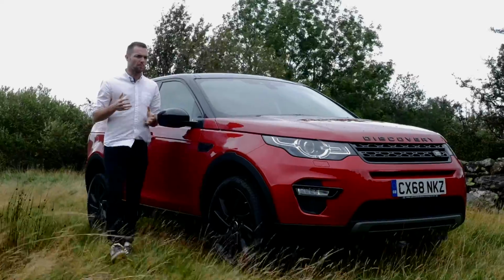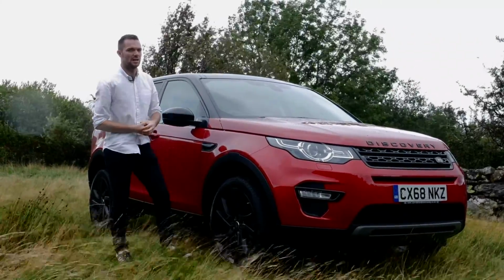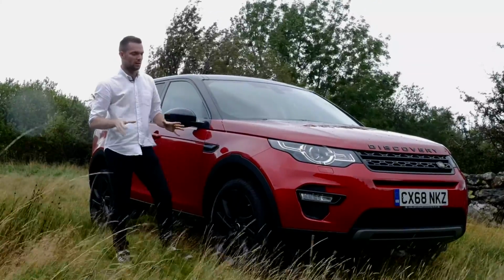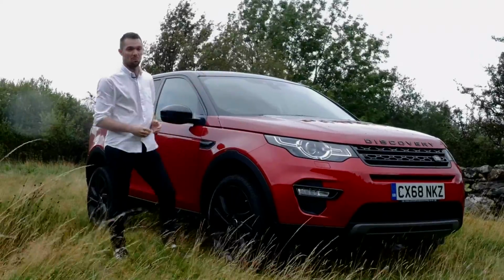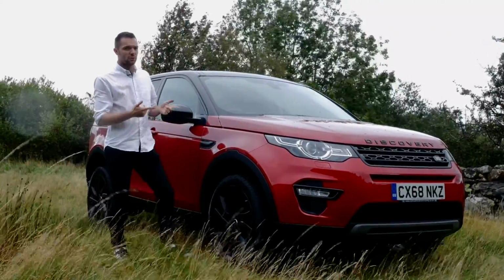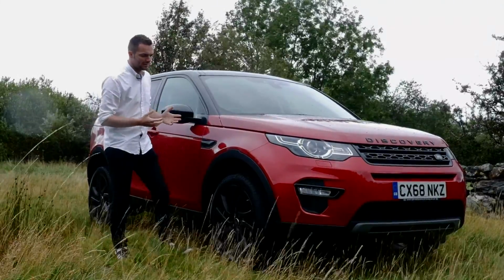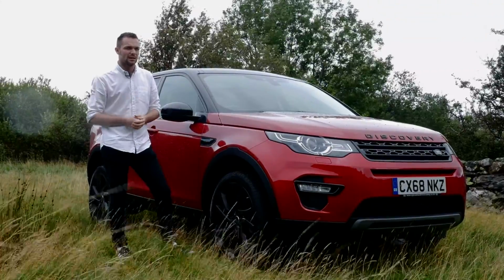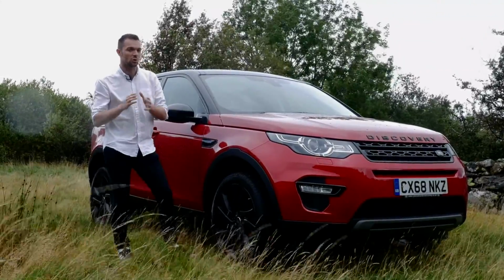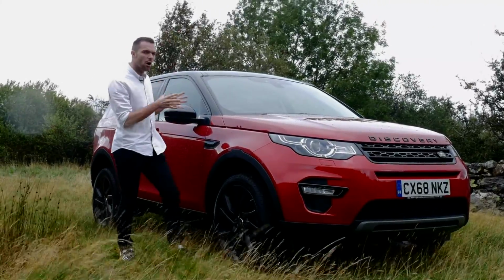Land Rover Discovery Sport has been with us for 5 years now. It came out initially in 2014. How mad is that, firstly, that 2014 was 5 years ago? It's unbelievable. Since then, the Discovery Sport has become one of Land Rover's most popular models, having sold nearly 160,000 units across Europe alone. So before we take a look at the brand new Discovery Sport, let's reacquaint ourselves with what's made this car so popular.